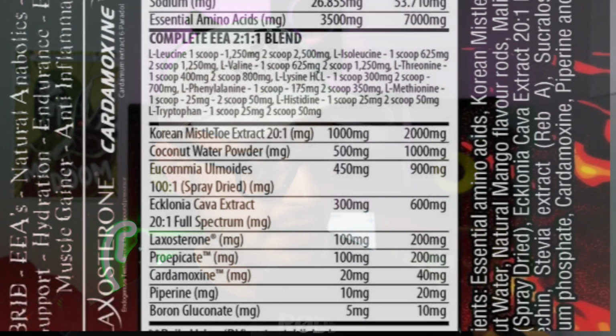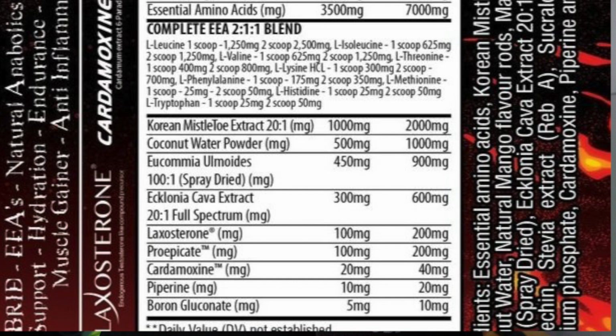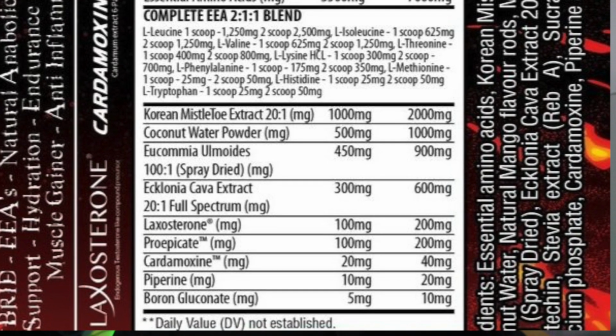This is the Pro-Epicate variety, so 200 milligrams at the full dose. You've got Laxosterone, which is a brassinosteroid. This binds to receptors in the muscle and turns on protein synthesis, and this is the Laxosterone variety, so this is the trademark variety. And we've got a good dose. You don't want too much Laxo, 100 milligrams or 200 milligrams if you do the full dose, which is the 2 scoops. So that's in there as well.